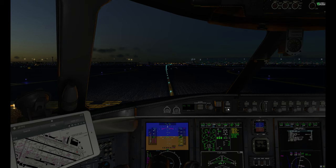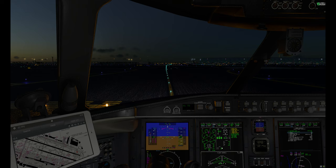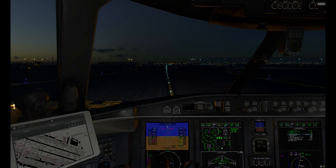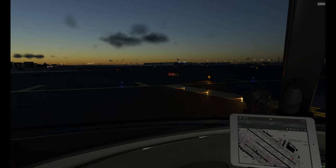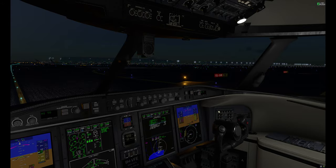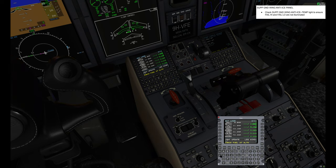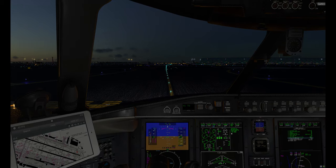Before takeoff checklist. Passenger signs advised. Anti-collision light on. Probes on. Windshield heat on. Wing and cowl anti-ice, norm, on or off. Continuous ignition on. ATC TCAS TARA. Supplemental ground wing anti-ice panel check. CAS: takeoff config OK. Takeoff config OK. Check. Landing and recognition lights on. Before takeoff checklist complete. After takeoff checklist next.